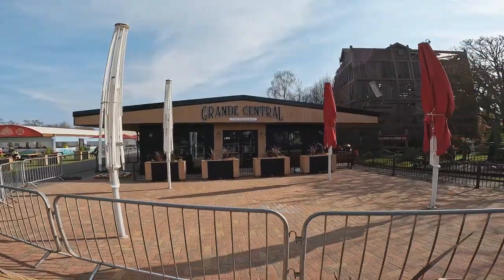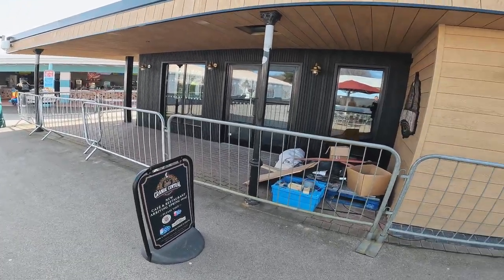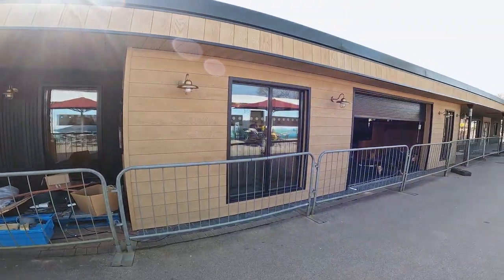So Grand Central is another new cafe restaurant opening later this spring. This is really big.